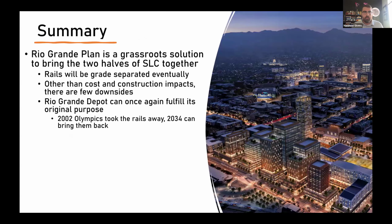And so the Rio Grande Plan is a completely grassroots idea to bring together the two halves of Salt Lake. It wouldn't get rid of the freeway, but the freeway is grade separated, so you're not actually walking across the freeway. The rails that we're talking about have to be grade separated eventually. It's actually in UDOT and UTA's plan to do that for the FrontRunner so that they can run their trains faster.